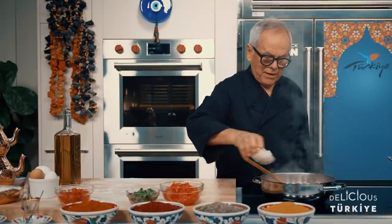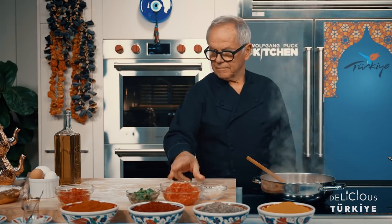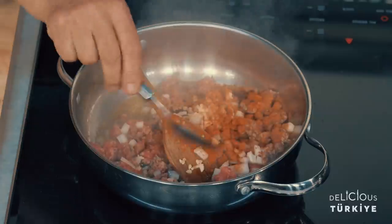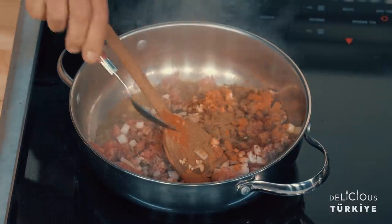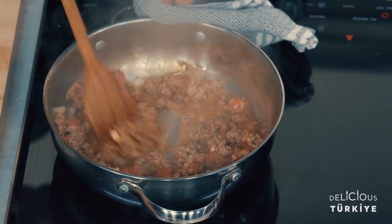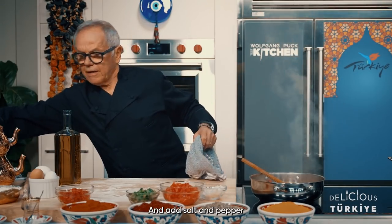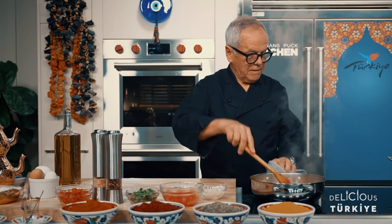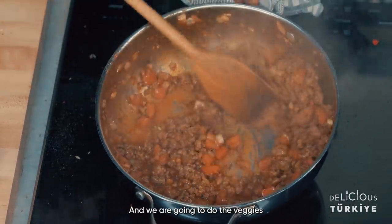Add some onions, a little garlic. Some spices. Maybe give me a little cumin if we have it. A little paprika. Okay. Make sure everything is mixed together, and then salt and pepper. And done, and here we go. Our filling is ready. That's the meat, and now we're gonna do veggies.